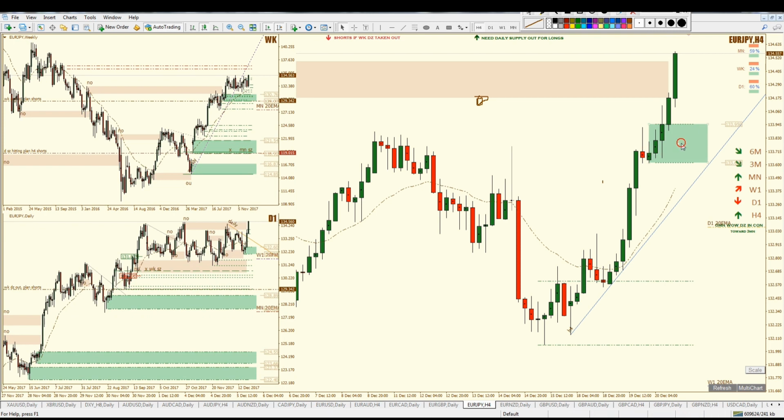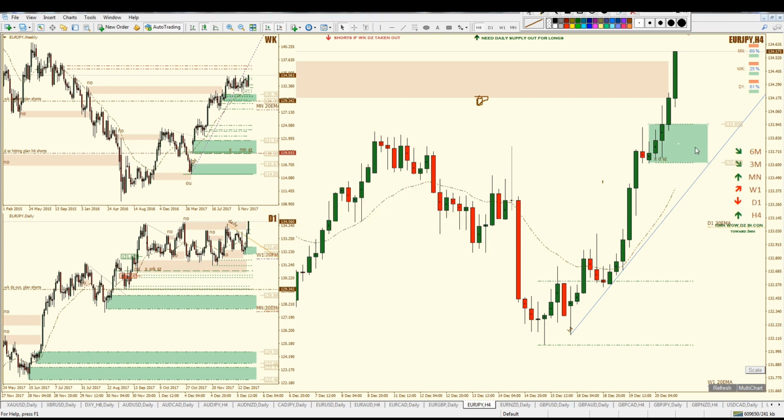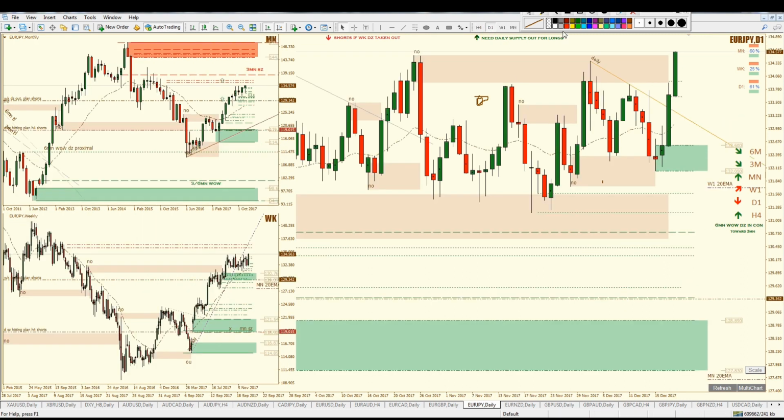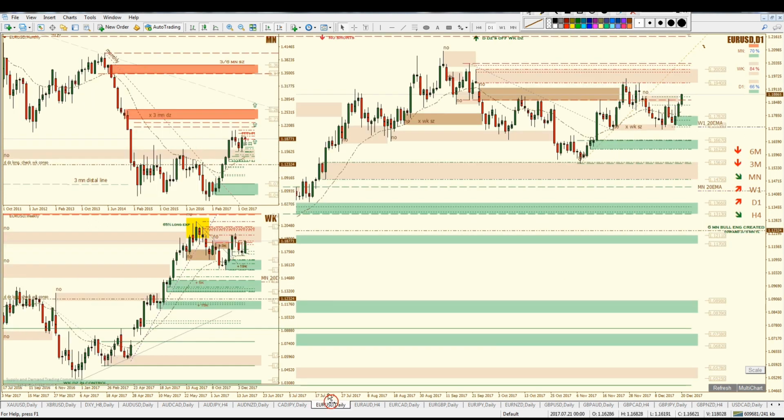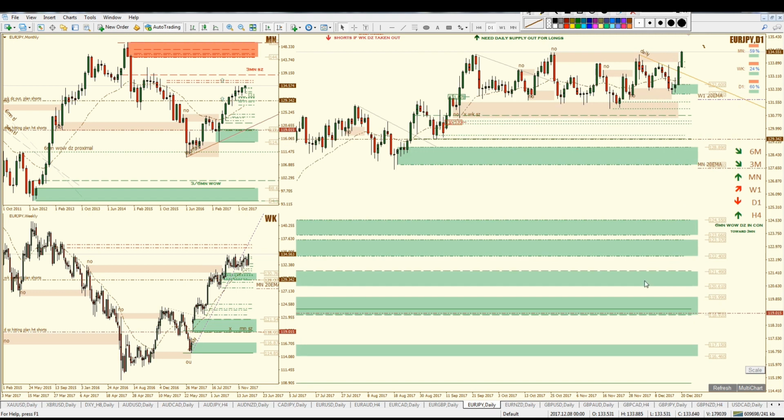So this was the zone that caused the removal of a daily supply zone. And then I'll go back and work on the details. So there you have it. Breaking higher. Very strong Euro here. Very nice. So, yeah, we could see potential pullback for more longs since we broke out of that zone. We could see that, definitely.